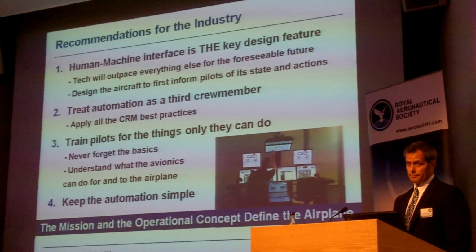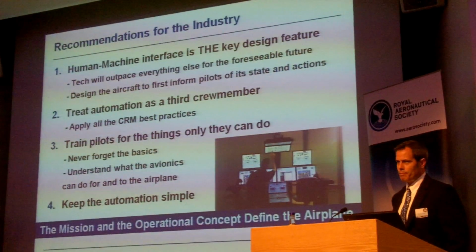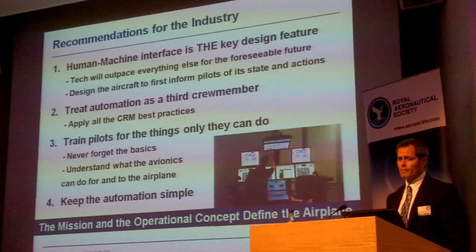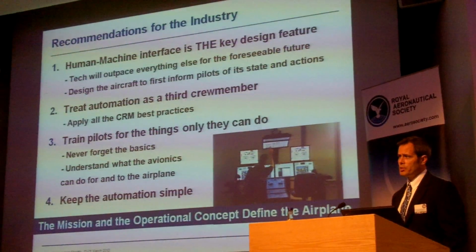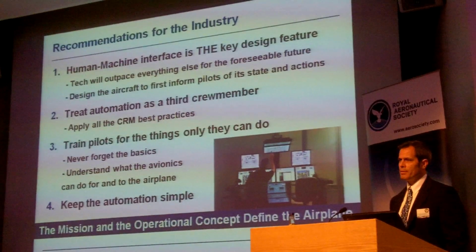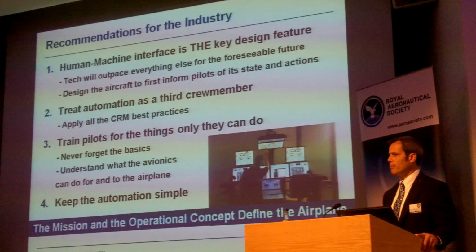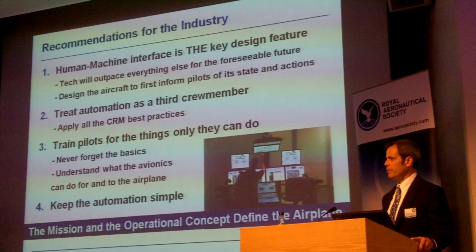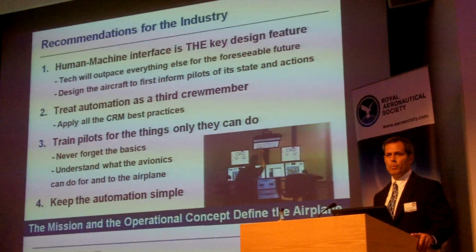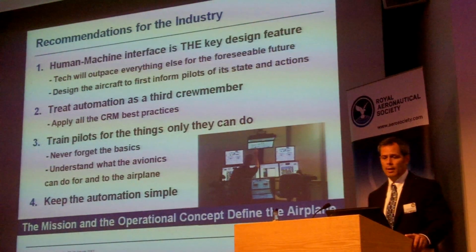To wrap it up, I've got some recommendations that we are inputting into our own basic designs. It starts with the human-machine interface as the key design feature going forward. The machines, as you heard earlier, are much too complicated for any one individual or crew to know everything there is to know about them. But we need to know what their behavior is going to be with or without any one of those components or any number of those components.